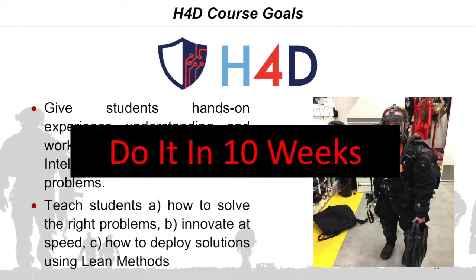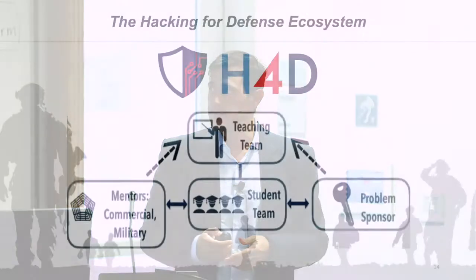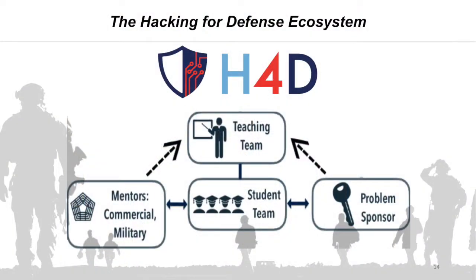We do it in 10 weeks, the quarter system. So we throw a really gnarly problem at you and say go, and you've got 10 weeks to solve it. Many students report that it's like a startup type atmosphere, which it certainly is. We really dial up the heat, and having interaction with real men and women in uniform helps to bring that to the fore. But you're not left alone.